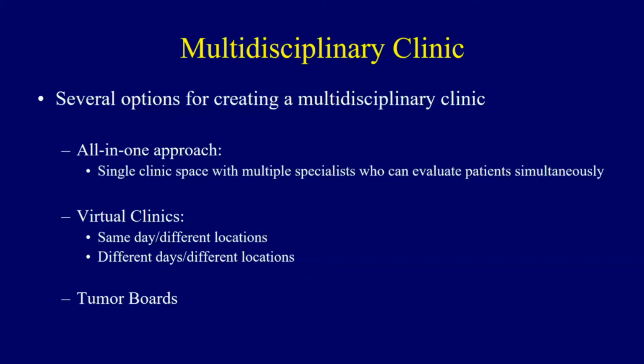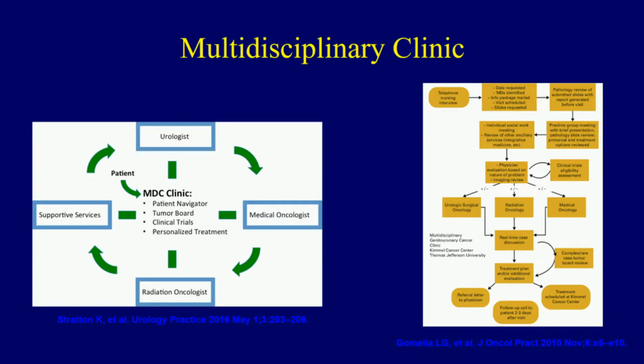Here are a couple of diagrams that outline a multidisciplinary clinical approach. On the left is just a schematic of a patient who comes into a multidisciplinary clinic and then can be sent to each specialist individually or collectively. On the right is the Jefferson approach to prostate cancer clinic. They have a very intricate clinical structure for their multidisciplinary clinic.